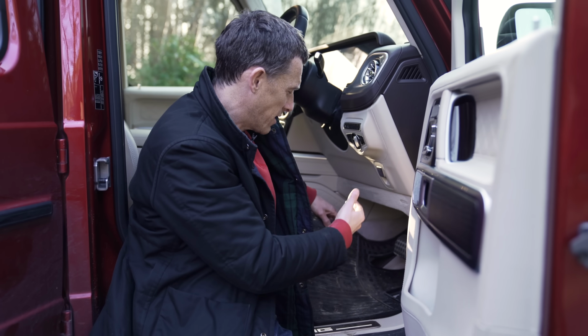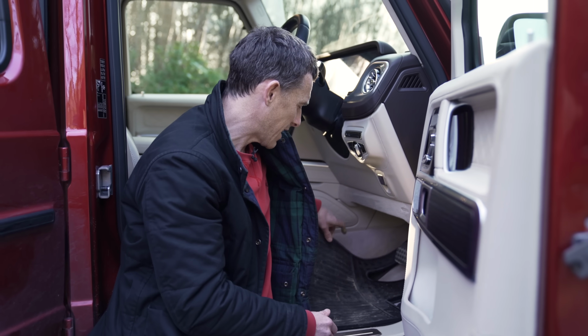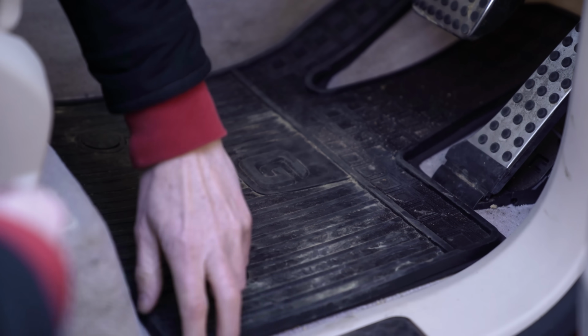I've taken this car off-roading quite a lot for various videos, and I've really found these special rubberized G63 floor mats handy because they cover up the normal ones that you have there, the lovely AMG ones. So they're all pristine still.